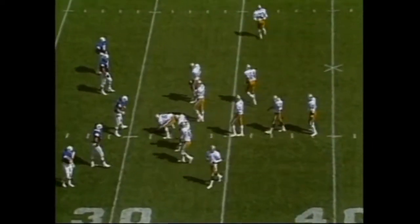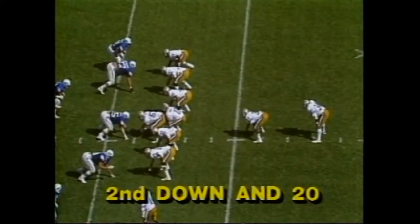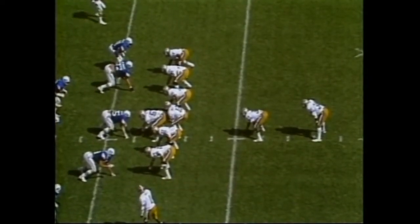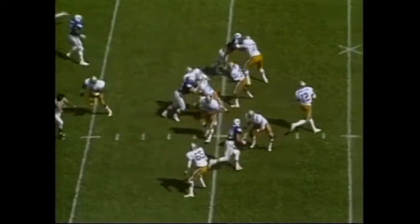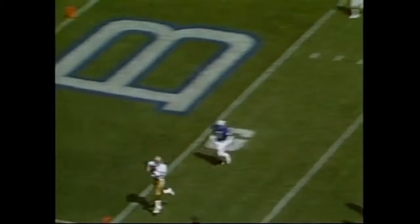That's what pays off. That pays off, that pursuit sometimes, doesn't it? I tell you, that just jacked the defense up, too. Whenever you get a sack, that's a big, big play. A loss of 10, 2nd and 20. Millen fakes the draw. He's back to pass.